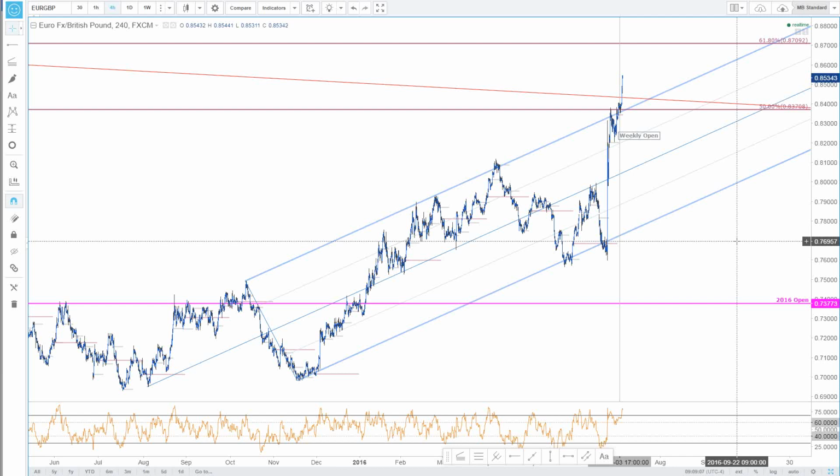Yeah, I do think the pound is likely to be under pressure and outpace sterling losses, which should keep this rather well supported.